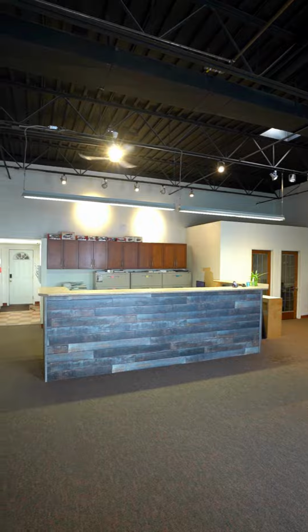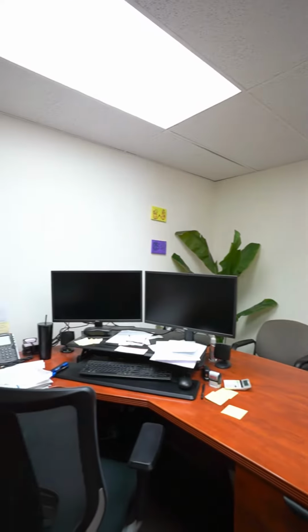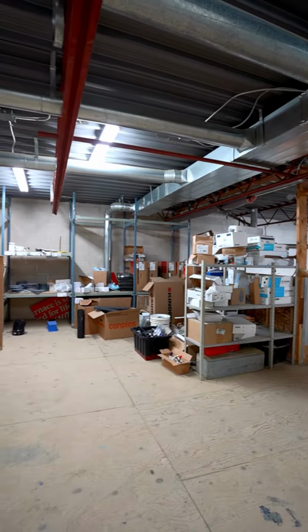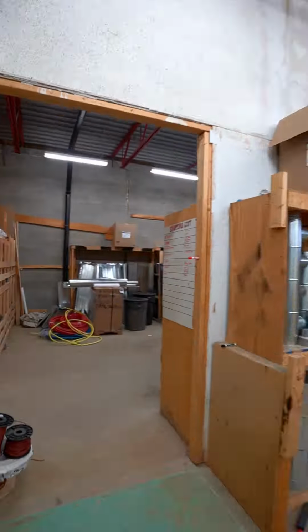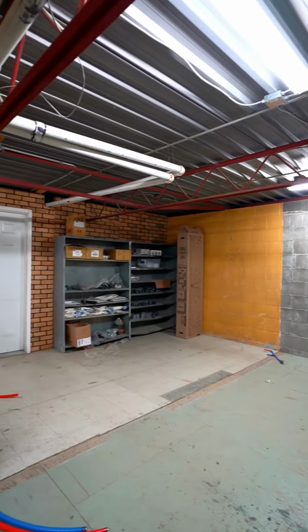The features for this property include a front retail area with multiple offices, including a staff room with a kitchenette. Also, there's a mezzanine storage area above. In the back, there are four separate warehouse areas with overhead doors and a private secured compound.